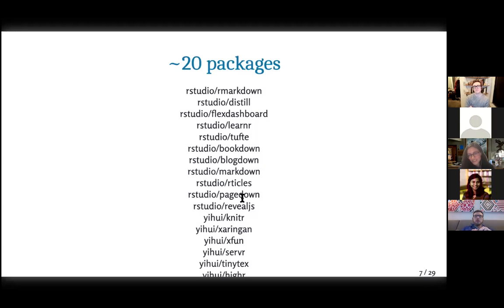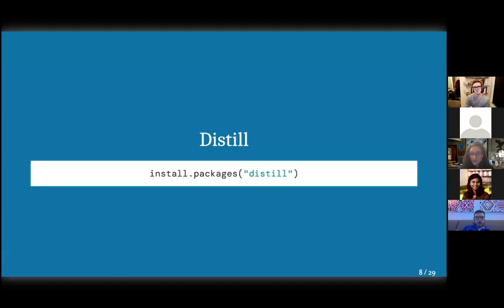But the ones that I wanted to share with you about today were the ones that we've been working pretty hard on improving the usability of. So the first one that I wanted to tell you about and maybe share some new things about is the distill package. And this one has the most updated version currently on CRAN. So if you install.packages distill from CRAN, you're going to get the most up-to-date version with all the bells and whistles that I'll be talking about here.